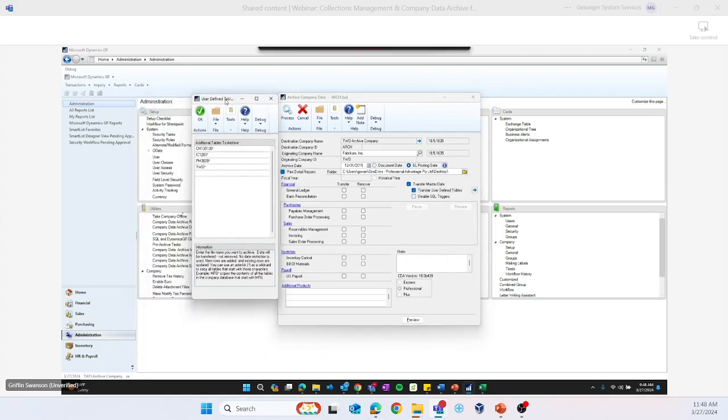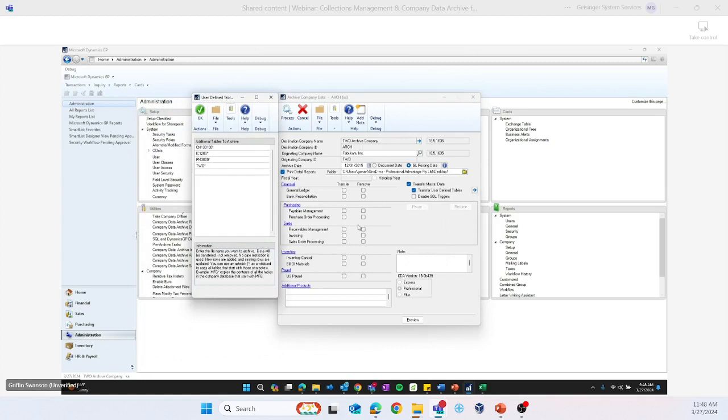You also have the ability to transfer user-defined tables. Basically, if you wanted to bring something across to your archive company that doesn't reside in these core GP tables here, you can use this option that allows you to enter in the exact SQL table name. We can enter those one by one, or as you can see, there's a little asterisk character there that is acting as a wildcard field. So all of the tables in your live company that begin with those characters would be subject to archive for you.